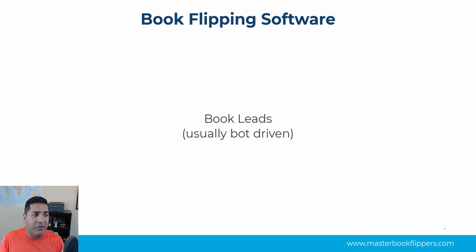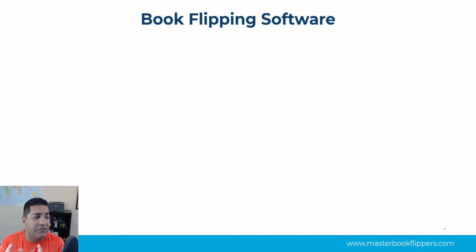The other thing is this can be oftentimes a lot more expensive than using a large scale software, which I'll talk about next, because you're paying by the lead. However they organize it, oftentimes it's going to be a little bit more expensive, or in some cases a lot more expensive, just going with book leads. All right, so that's the first one.